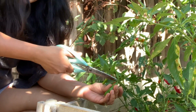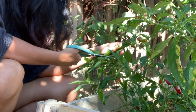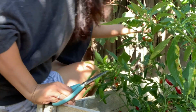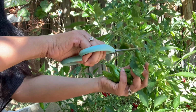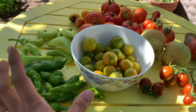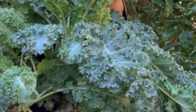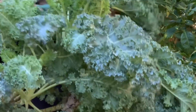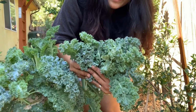And then the last one would be kale. So I'm harvesting kale for our lunch. Look at this thing. Oh, more here too. Onto our table, and then this kale, our tree kale, for lunch. Kale harvest for lunch.